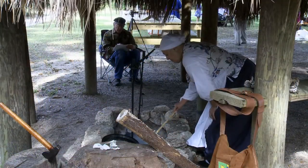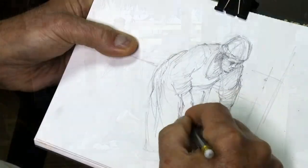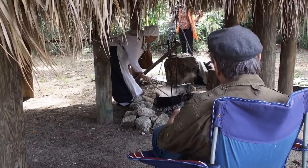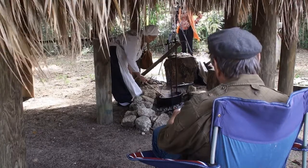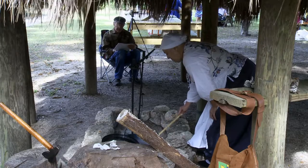Things are moving pretty fast, but I always love to get out here and do a couple sketches real quick. And this is Emma. I know she doesn't want to stay bent over like that very long, so I'm just doing this very quick. Then I'll take a reference photograph, and maybe we'll do a painting of this back in the studio. I really like this scene, stirring that pot there.